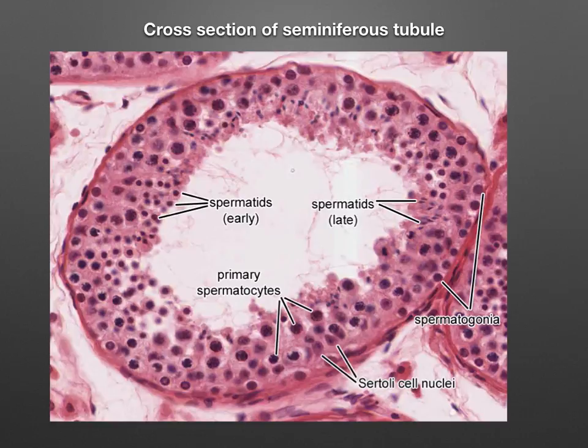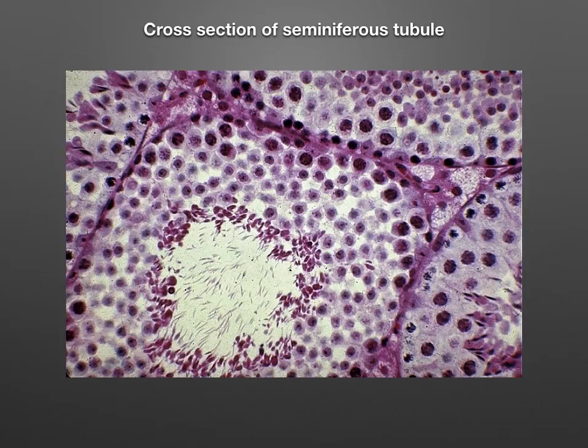Then as they move closer to the lumen, which is that empty part in the middle, they increase in size and then form primary spermatocytes. And after meiosis, they form spermatids, which are going to mature into spermatozoa. So we'll look at that in the next topic. Here's a beautiful photo to show you the cross-section of a seminiferous tubule again. You can see the spermatozoa near the lumen there in the middle of that diagram.